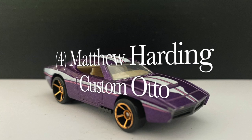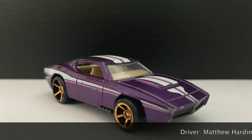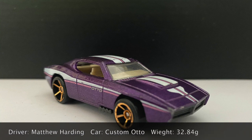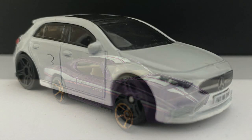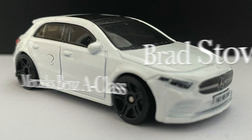Seeded number 4, Matthew Harding in the Custom Otto. If you're wondering why it is me that's doing this today, it's because I've had to give the driver the day off because of family commitment. Matthew Harding is the Season 1 champion. He's our original champ.